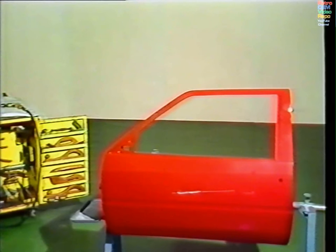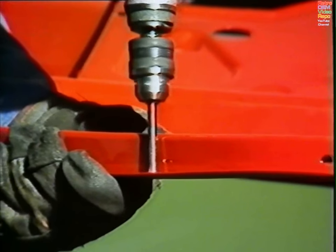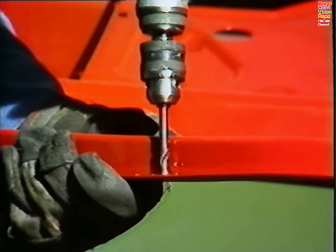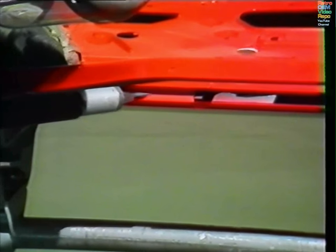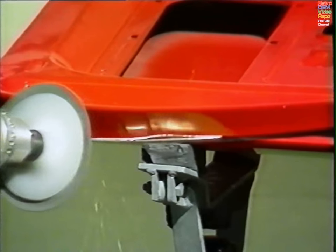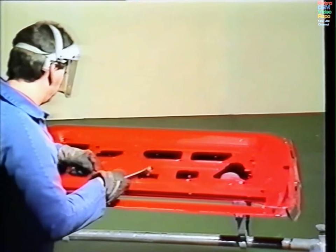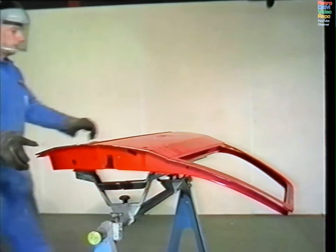The door skin on the AX is also bonded and is shown here being replaced. Any spot welds are removed with a cobalt spot weld cutter. The quarter light reinforcement rail is cut through with an air saw. The door skin edges are ground away and the remnant removed. Using a hammer and chisel, the bulk of the door skin is then easily detached.